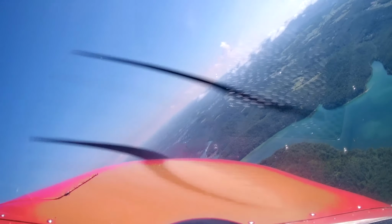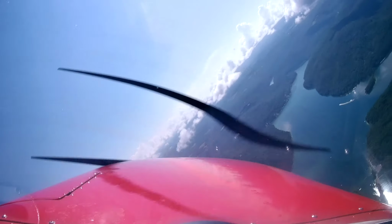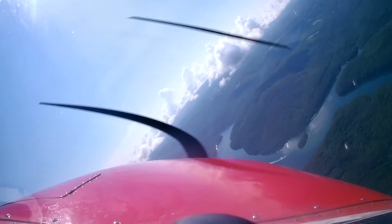Trying to find this here. A little more nose up. Try something like that right there. Okay, trying to look at it. We're holding altitude right there. Wake.